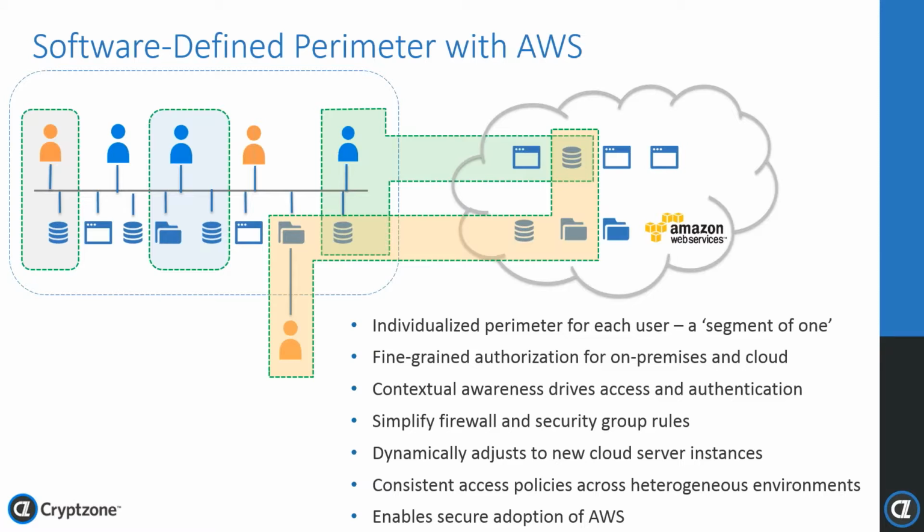What this provides, again, is this individualized perimeter that's dynamically set up based on user context. It provides very fine-grained authorization for both on-premises and cloud resources, and does this based on a simple set of policies that leverages user context and environmental context to make real-time decisions about whether a given user should be allowed to access a given resource. This has the effect of simplifying firewall and security group rules and turning what is very often a difficult and onerous process of managing IP address-based access into a much simpler one of managing user-centric and meaningful policies. Ultimately, this is all about ensuring and enabling secure adoption of AWS, which is what we're all about.